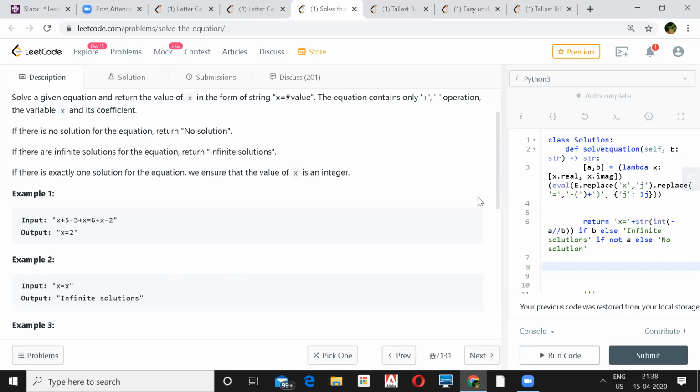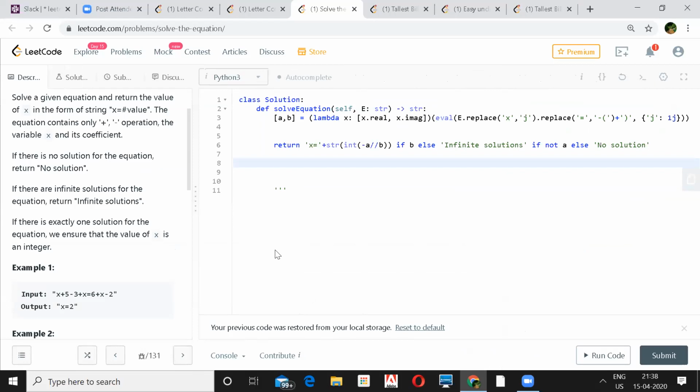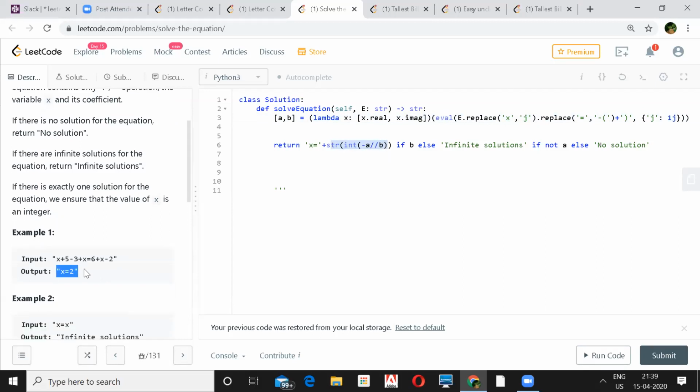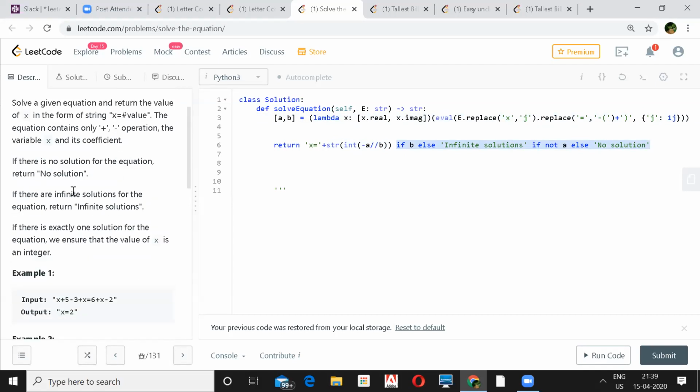So I tried, but it didn't pass. If anybody has a working implementation of this, I tried but it was not passing. What I did, I wanted the real and imaginary part. First, I replaced every X with J, and then on the equal side, whenever I find this, I made a replacement with the next one. For every J, it was replaced by one J. So I got the real part and imaginary part in A and B. Depending on that, I converted them to integer because they were strings, and since they want the result in integer format, I was returning. These are the conditions here, but it's not passing in my case.